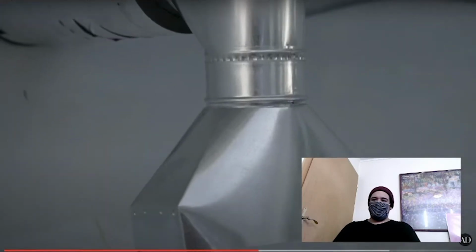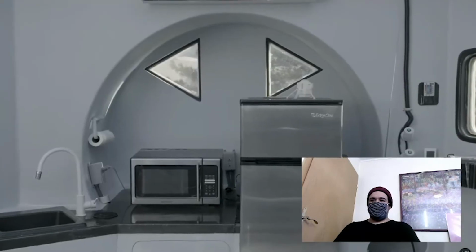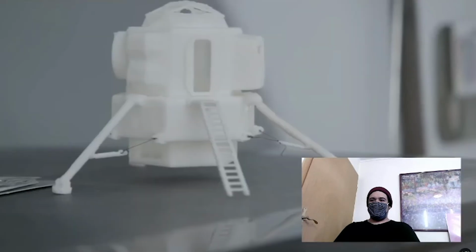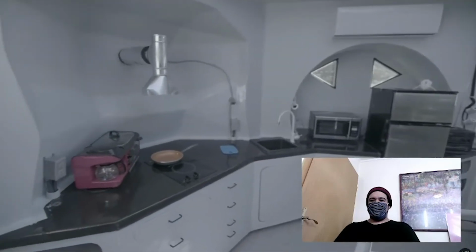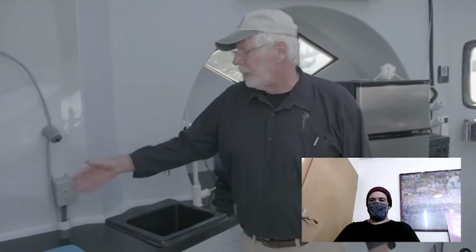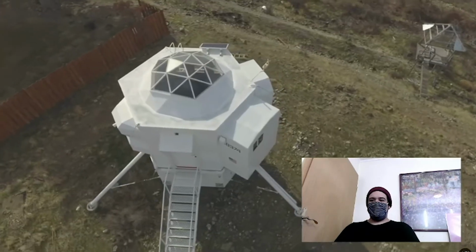Range hood makes it legal with the code. Here's the sink, microwave, refrigerator, drawers for storage. Here's a 3D model of the lunar lander that my daughter created for me. And it's cool, the same 3D model that I used to build the plans. Probably the most important thing that the boat design does to help the kitchen is the moisture control. This is all epoxy, and so you don't need a backsplash because the epoxy does it anyway.